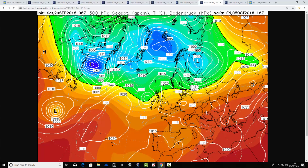We've got this ridge clinging on across the country, but we also have low pressure developing out to the west. Some of the computer models are developing this low pressure into quite a major feature at the end of the week. So there is uncertainty for Friday and next weekend.